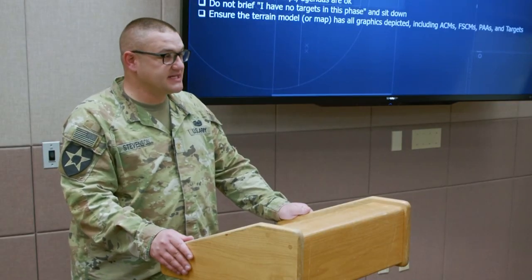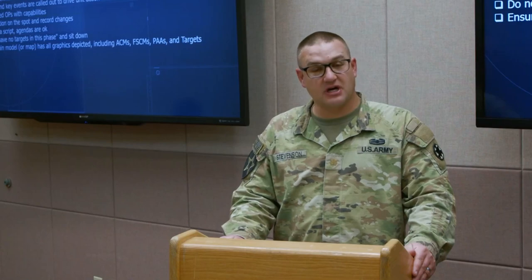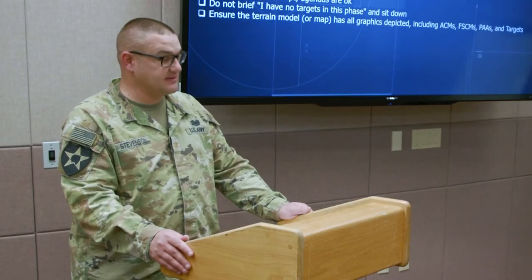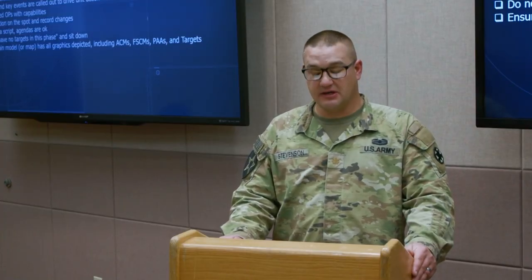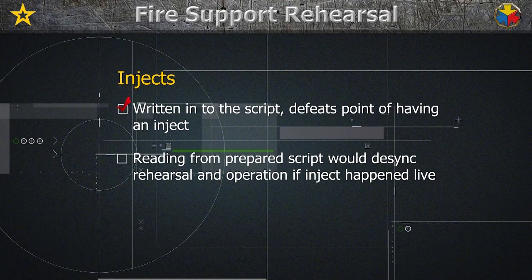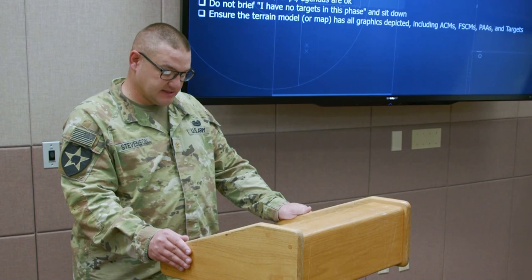Good briefings continue as 163 Armor prepares to breach at Red Lake Pass. 270th Armor acknowledges he is the alternate observer for both Alpha Echo 0025 and Alpha Echo 0030. The fires cell injects some friction by taking the primary shooter for Alpha Echo 0025 out of the fight. The battalion fire direction officer uses his field artillery support plan to immediately shift to his alternate shooter. Unless the inject was written into the script, which defeats the point of having an inject, reading off a prepared script would have desynced the rehearsal and the operation if the inject happened live. Because the FDO was using his fighting product, the inject was barely a nuisance and the team worked through it very quickly.